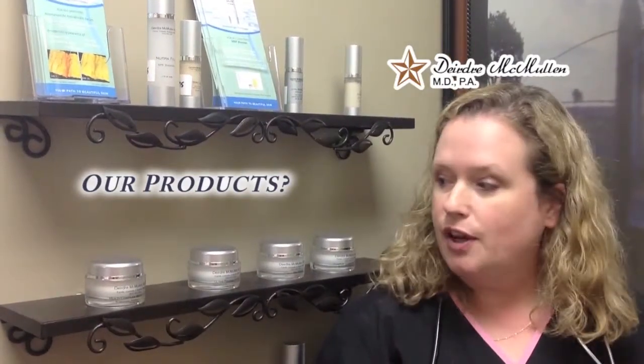They're actually a line of cosmeceutical products that is made by a Florida dermatologist, but we got interested in them when we started doing our cosmetic aspect of our practice, and we decided that we were able to put our own brand on them and choose which products we chose to have here in the office, and so therefore we have them available for purchase at the front office.